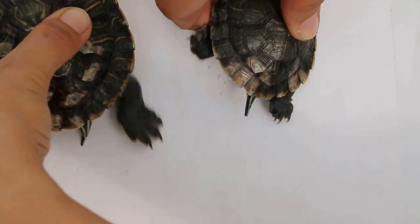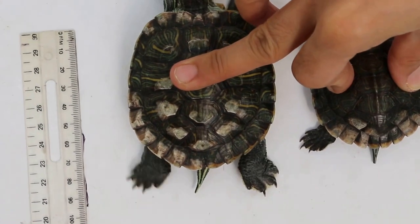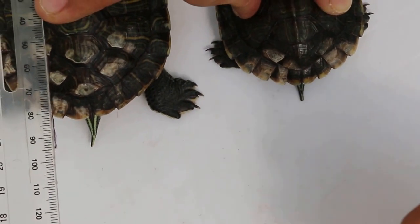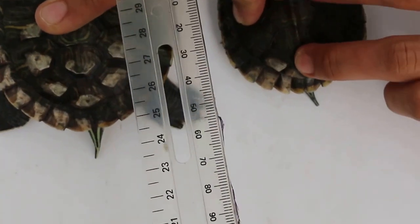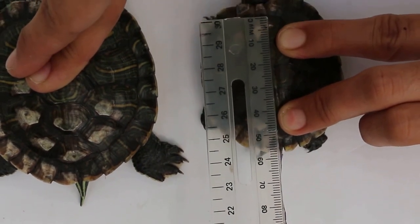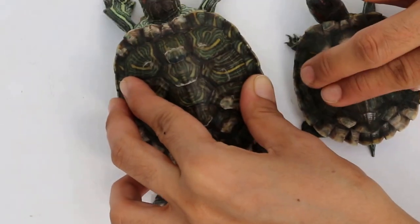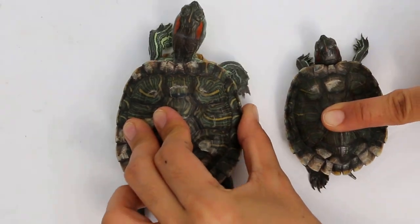Now we weigh them, we measure them. The biggest sibling has a shell length of about 80 millimeter. And the smaller sibling, 65 millimeter. Okay, so we already measured them. The big one has eaten more food than the smaller one, that's why it's grown so much bigger. They're living in the same tank.